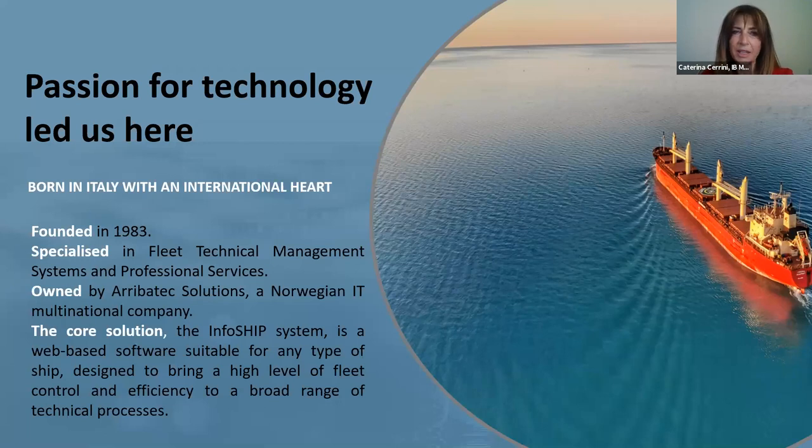Just let me introduce a little bit IB for those who don't know us. IB is an Italian-based company that was acquired last January by Arribatech Group, a Norwegian IT company listed at the Oslo Stock Exchange. We started our job in the 80s. The core solution of IB is InfoSHIP, a web-based software suitable for any kind of ship, designed to bring a high level of fleet control. But today we are talking about InfoSHIP performance for the fleet performance, which is the backbone of our control room.